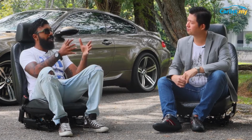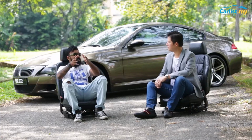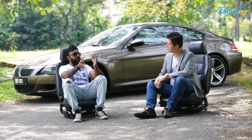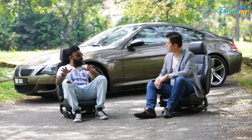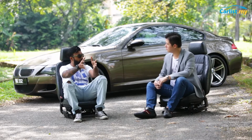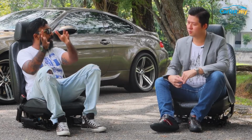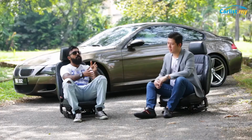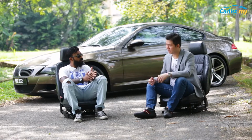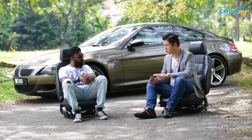So I suppose Carlist is acting as an intermediary between the buyer and the dealer. Yes, and we're guaranteeing the buyer that you don't have anything to fear. We are going to hold your money in escrow. Only when all the paperwork is done and the payment goes through will we release it to the dealer. And just in case anything goes bad in between, we will refund the money to the buyer, no questions asked.